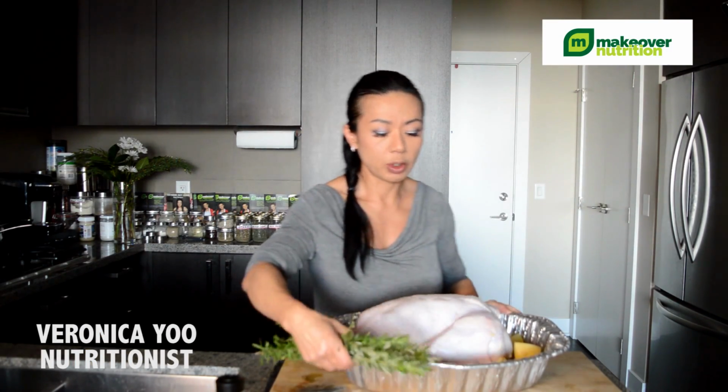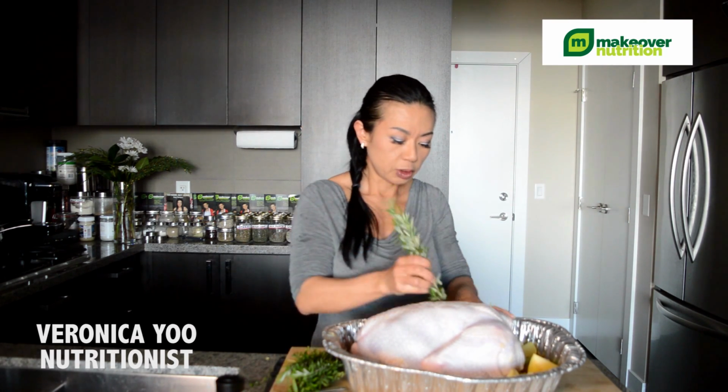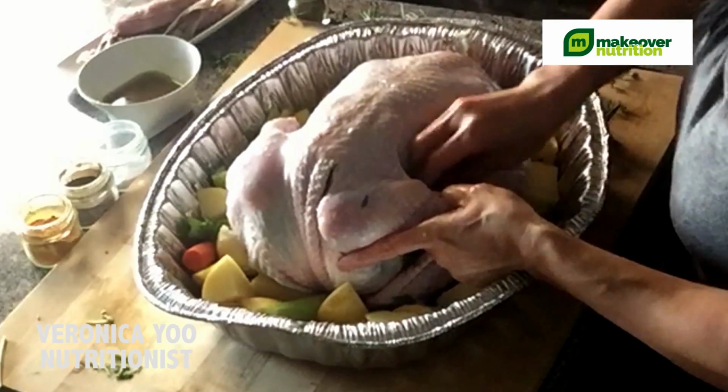And you're gonna say, what are you gonna do with the rosemary? Don't remove the stem. You're gonna put this one between the wing.